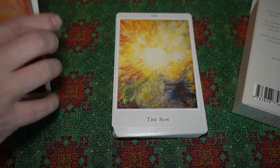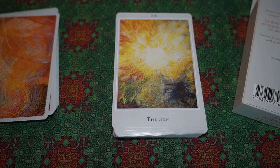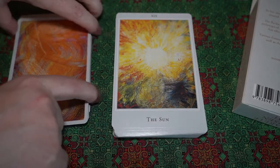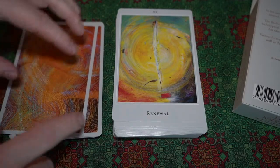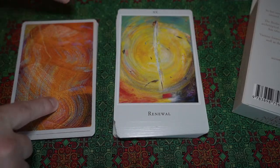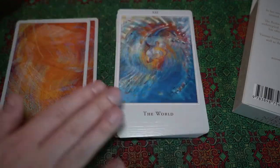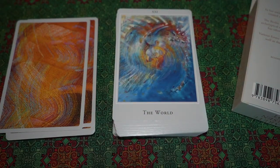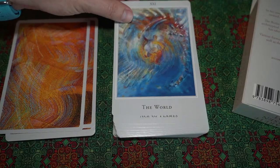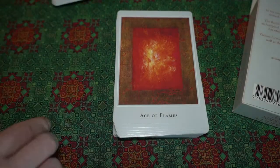The Sun. Here we have sort of a burst and then color, and not much else. Very, very abstract. Renewal is card 20. And the World, here we do have sort of that spiral, almost like a hurricane on a map. And then we go into the minor arcana.